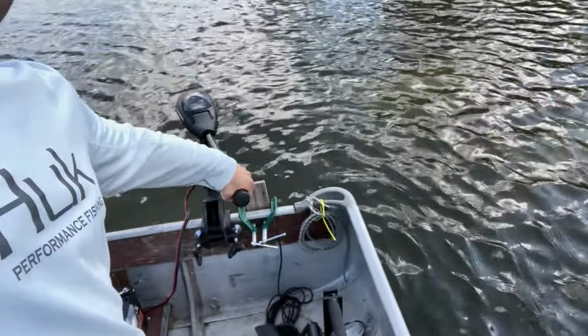Look at this thing. How fast were we going upriver, Tommy, when this thing was on? It was like 2 miles an hour. 2 miles an hour, upriver and against the wind. So we're gonna catch a lot of fish.